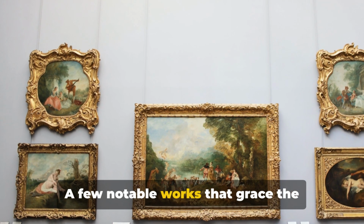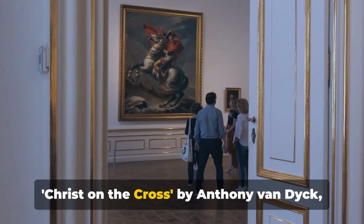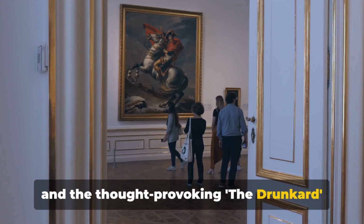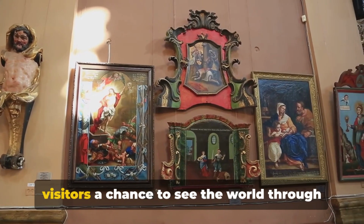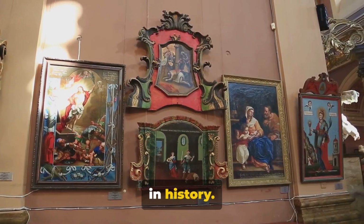A few notable works that grace the museum's halls include the dramatic Christ on the Cross by Anthony van Dyck, the enigmatic Sphinx by Fernand Knopff, and the thought-provoking The Drunkard by James Ensor. Each piece is a testament to the skill and vision of its creator, offering visitors a chance to see the world through the eyes of some of the greatest artists in history.